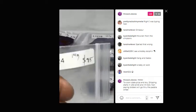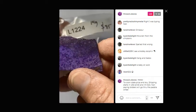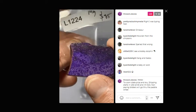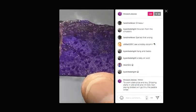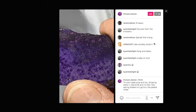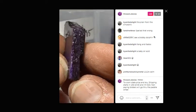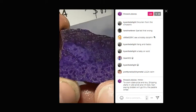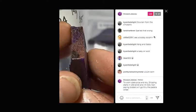All right, showed you that one again. And let me get this one wet here. 1224 is $85. Look at that. It's got dots, man. It's got pink dots in the top and purple dots in the bottom. And it's like a quarter inch thick, mate. You could totally cut a cabochon out of it.